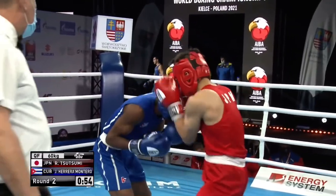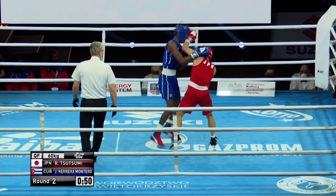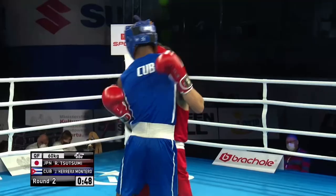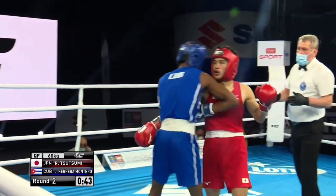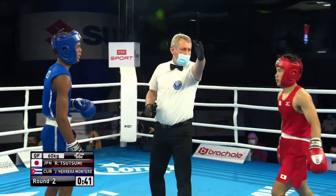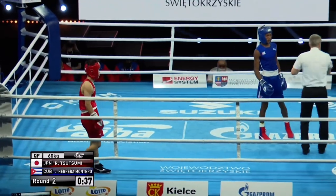The better work has come from Tsutsumi, I would say. Again, the more eye-catching punches, good combination on the inside there again from him. He's worked hard here, Herrera Montero, but he just manages to find space, Tsutsumi, and I think a point is going to go here, and it is.